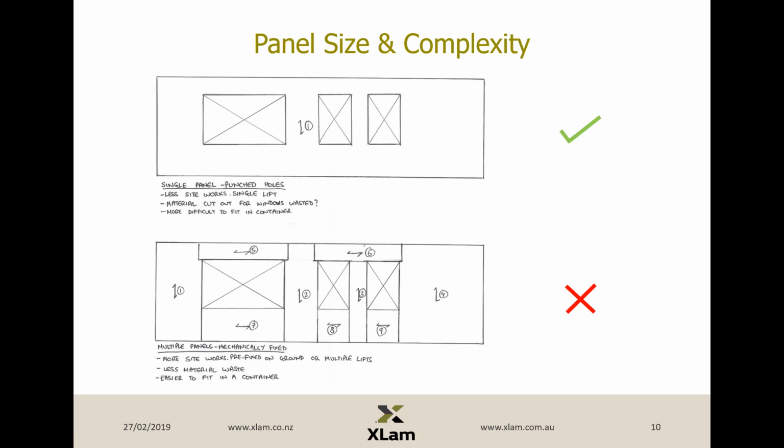Paul touched on this example as well. I'll just explain each of the options. Obviously, the top one is a large format panel with windows cut out of it. The bottom one is a framed wall lintel scenario. The top option is a lot quicker for us to process. There is waste involved in that. It is a bad thing to consider the waste, but we do recycle all of our waste in untreated, so from our point of view, it is a better option to go with the top one.